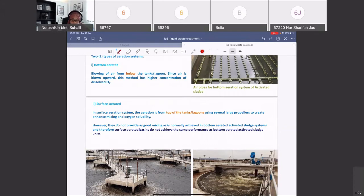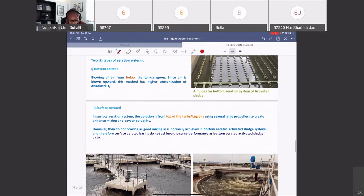For bottom aerated, you can imagine that it is much easier for the air to go into the whole tank compared to the surface. Surface aeration may need more pressure, I'm not really sure, but this is my opinion. It would be challenging to provide the air from the top to the bottom. But perhaps there is a reason why the system was invented. See, the statement here says that surface aerators do not provide as good mixing as is normally achieved in a bottom aerated activated sludge system. So it is stated that bottom aerated is much better. Okay, so those are the two types of aeration system.